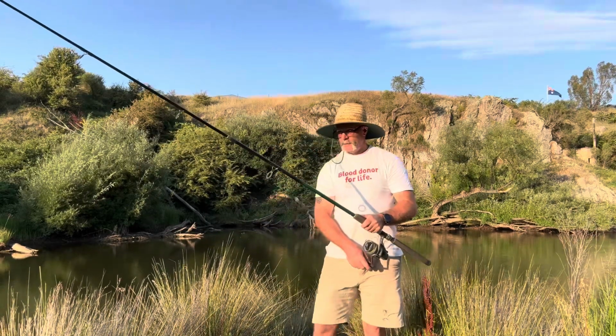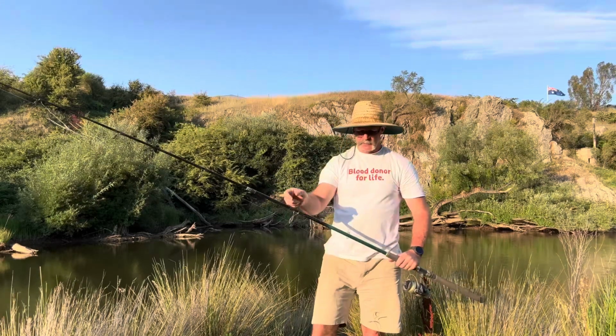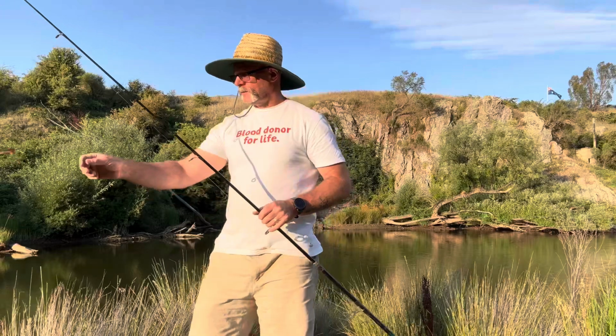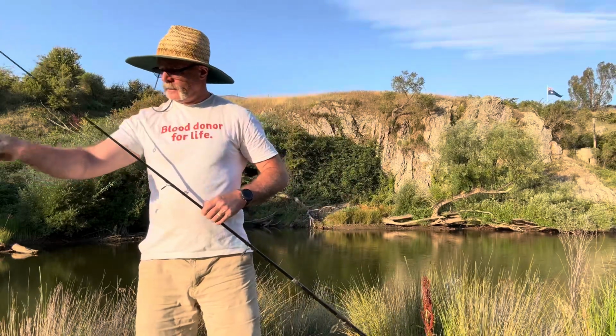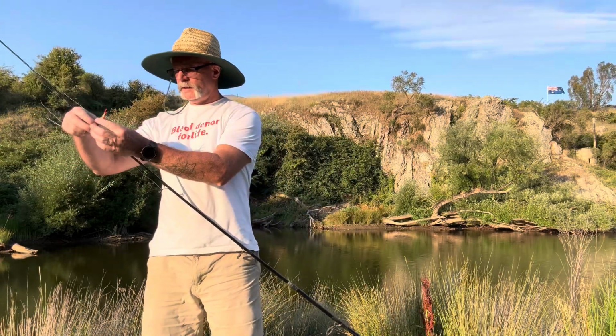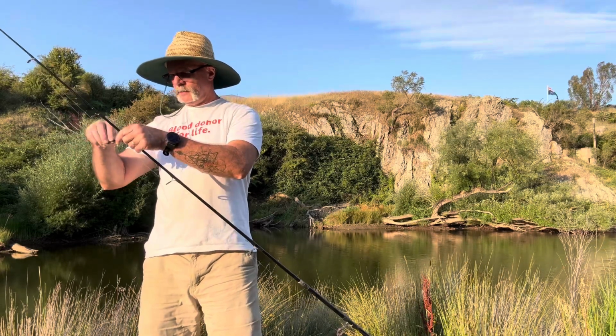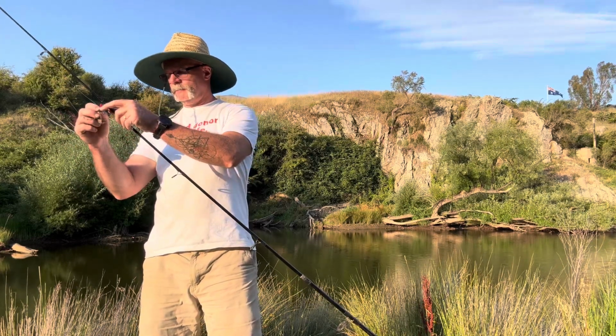So they don't seem to be interested here. I will walk a little bit further down the river, see if I can find another good spot, and yeah, see how that goes. Alright, so I'll see you a little bit further down the river.